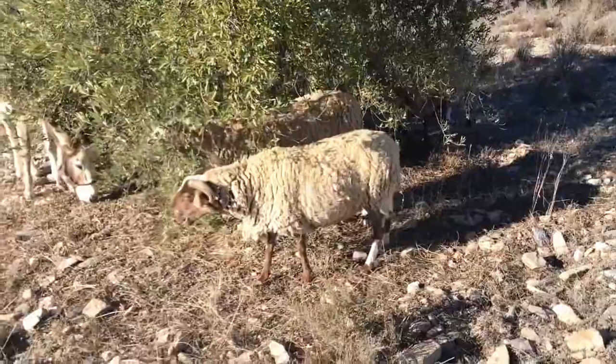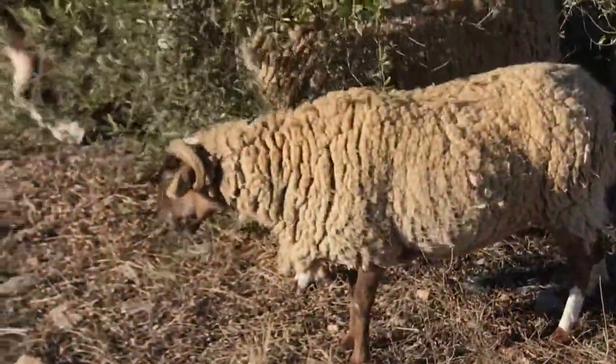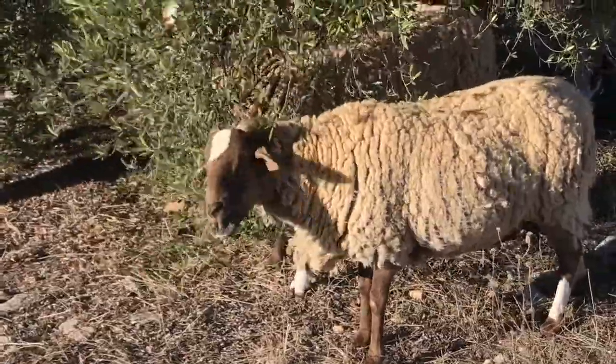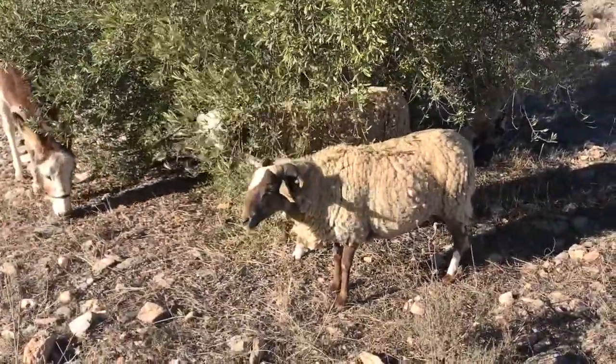What do you think? What do you think? Darling? She says, I don't care, I'm enjoying this tree. Oh, this tasty olive tree. Yum yum.